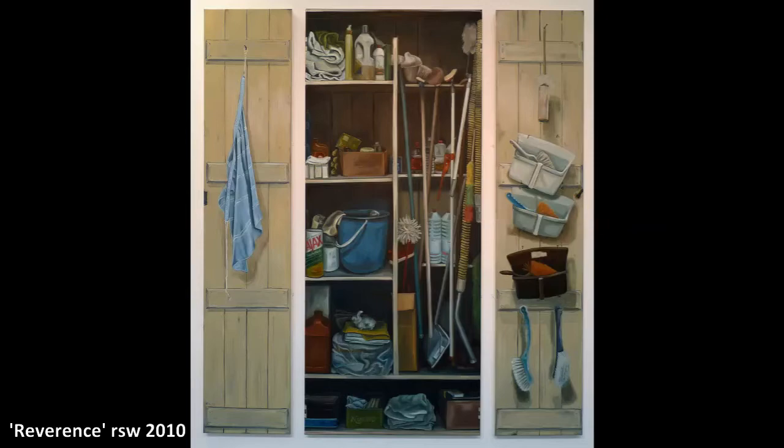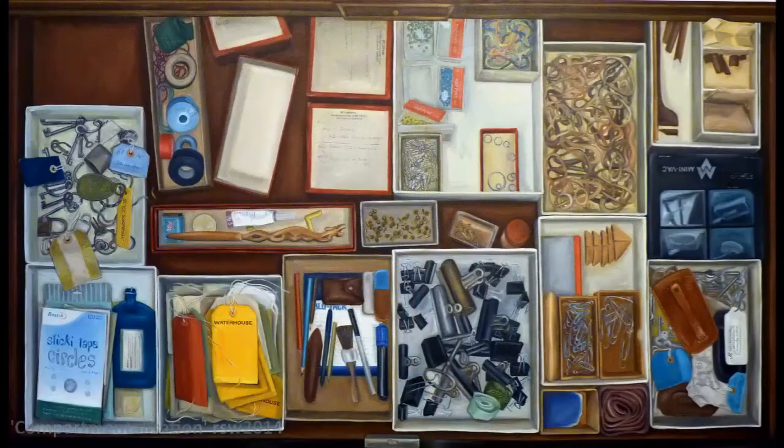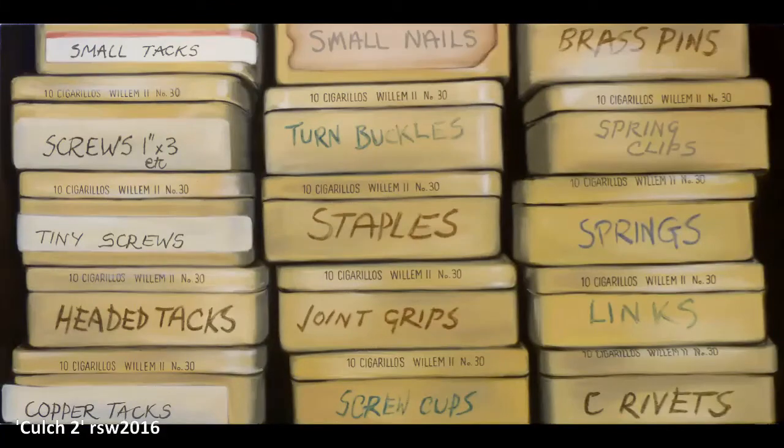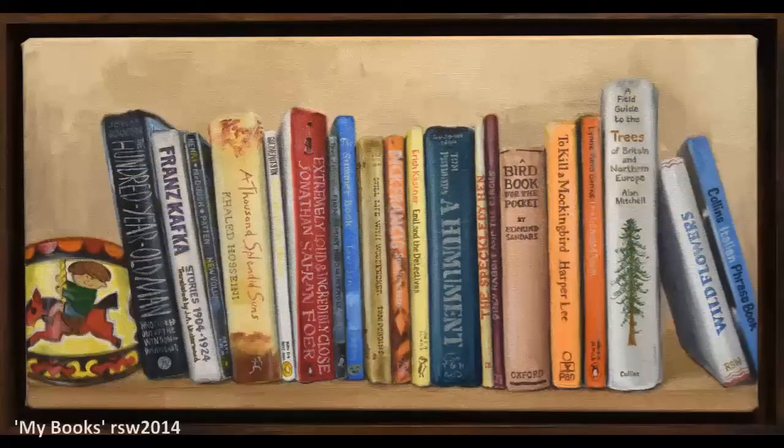The mops standing in the cupboard, the stationery carefully compartmentalised in a drawer, useful bits and bobs in old cigar tins, the books gathered on our shelves. They all resonate with the stories of our lives and give glimpses into who we are.